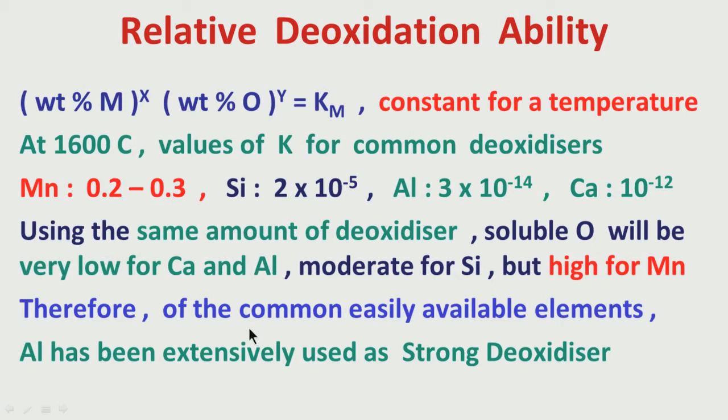So, therefore, of the common, easily available elements, aluminum has been extensively used as a strong deoxidizer. We have taken up these issues in the last session just to make you understand that from the basic theoretical values we can know which one is a good deoxidizer, which one is a relatively poor deoxidizer, and to what extent deoxidation is possible.